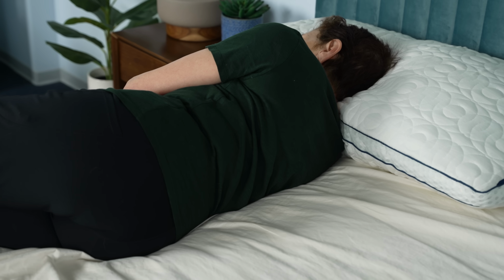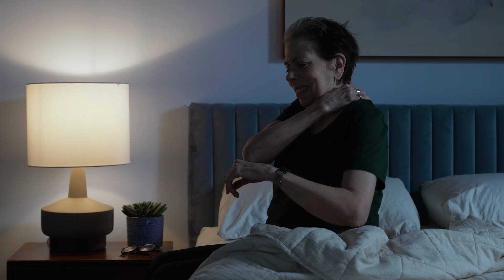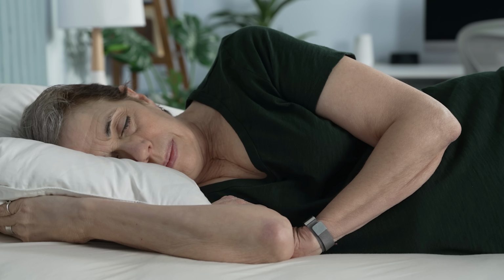In this video, I'm going to talk about some of the best sleeping positions for seniors to improve both sleep quality and prevent some of those aches and pains that we all seem to get during the night. We're also going to cover how to properly align your neck and spine in each position to maximize their effectiveness.